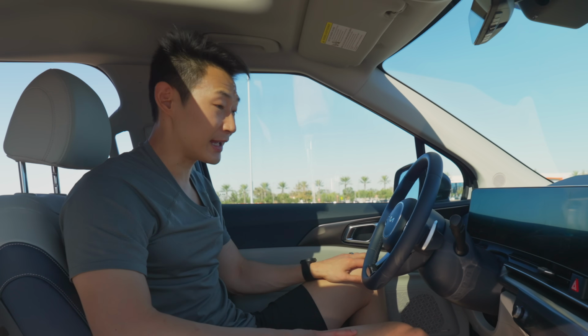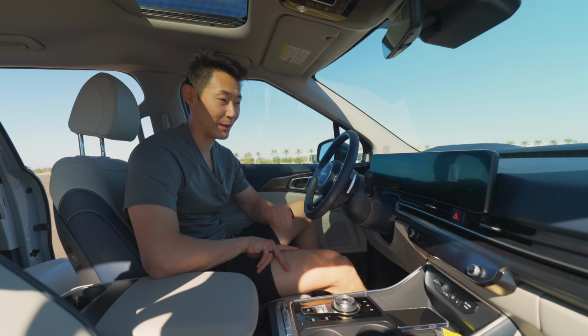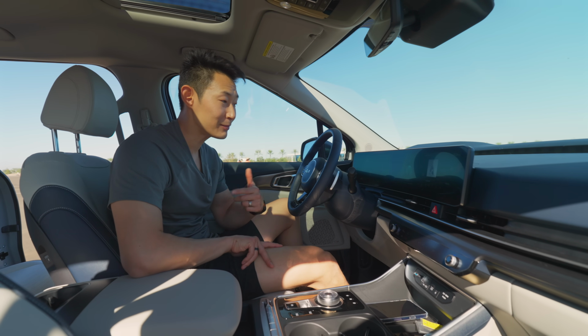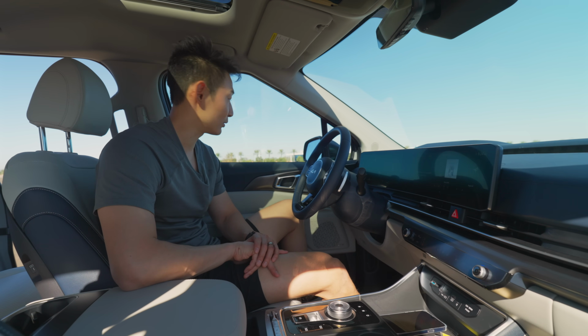Now, one cool thing is that they have a feature that hopefully it works. They said it's still in beta and they're trying to push the software. But if you say the words, "Hey Kia, open my window." "This feature is not available for that seat." Okay, it didn't work.